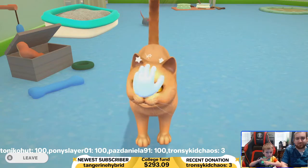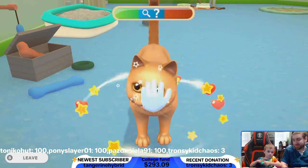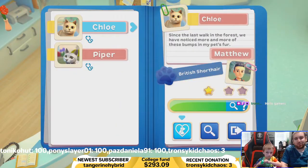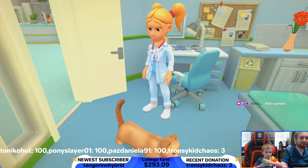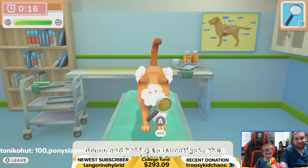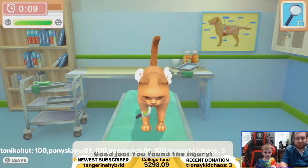Alright, we gotta sprint through these animals here. We might be close to level 20 for next episode, which would be amazing. Because that's when we get that surgery suite opened up, and I can only imagine how ridiculous surgery is gonna be in this game. Wait, that's when we get surgery? Level 20, yeah. So we're almost there. If we get to 20 in this video? I don't think we will, but I suppose it's possible.